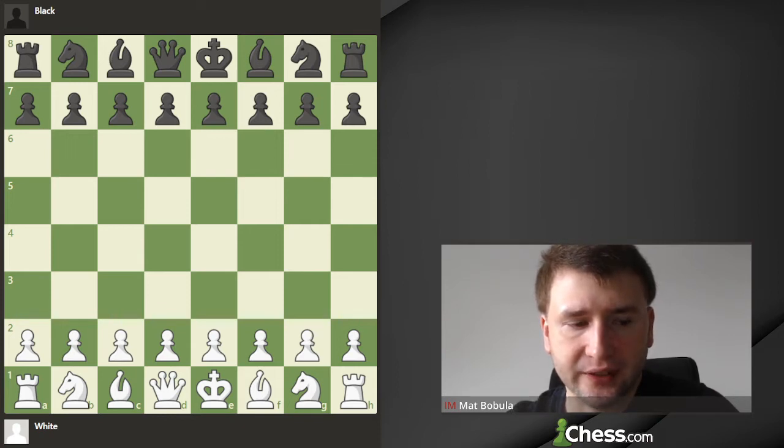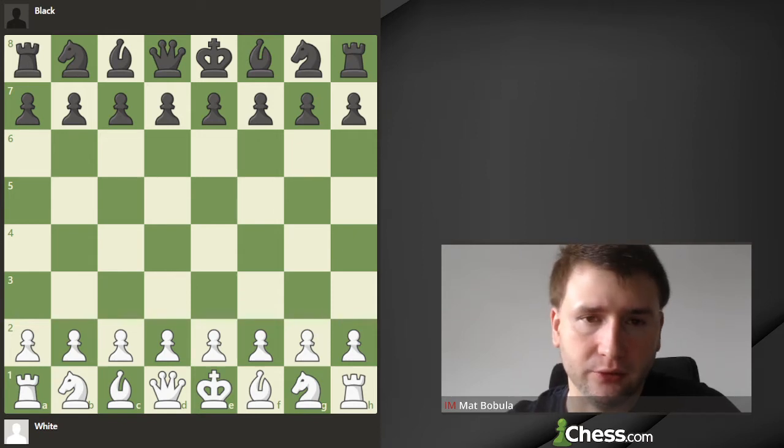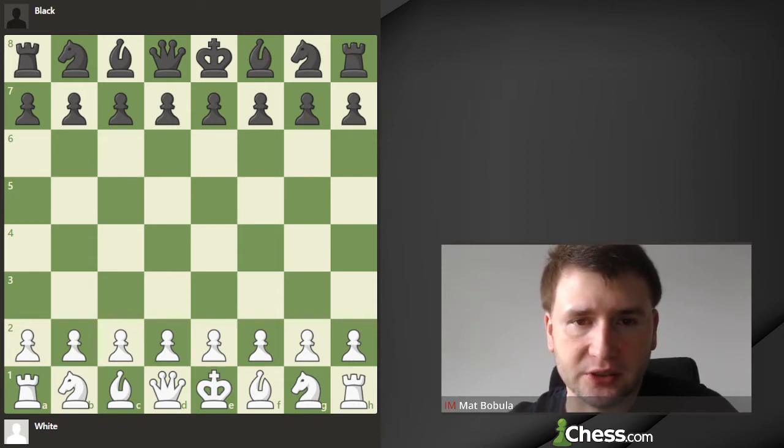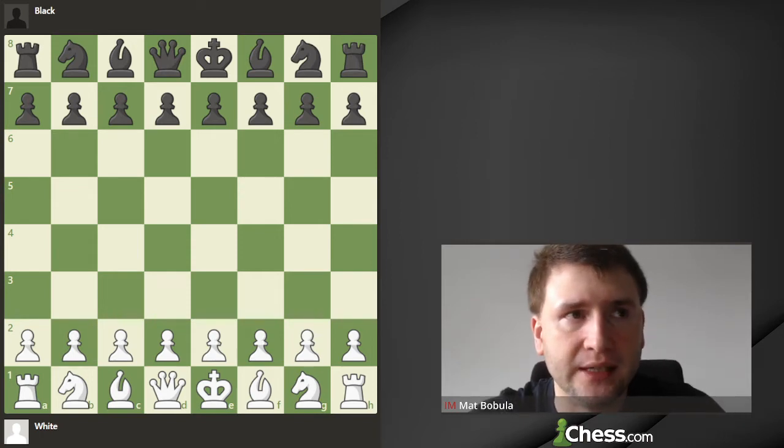So the first we can call strategy, right? Or the strategical middle game. It's more about planning. It's more about thinking about ideas, patterns, and things like that. And there is also the second middle game, the tactical middle game, right? Because if the position is sharp, you have to focus more on calculation, on tactical possibilities, tactical motifs. So we can divide it into two parts.